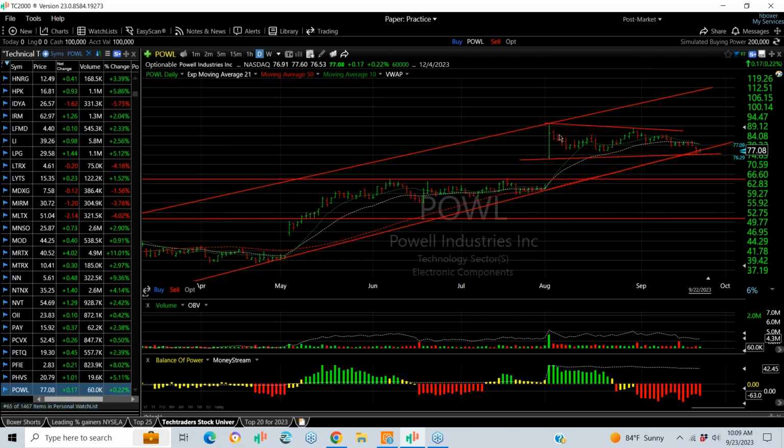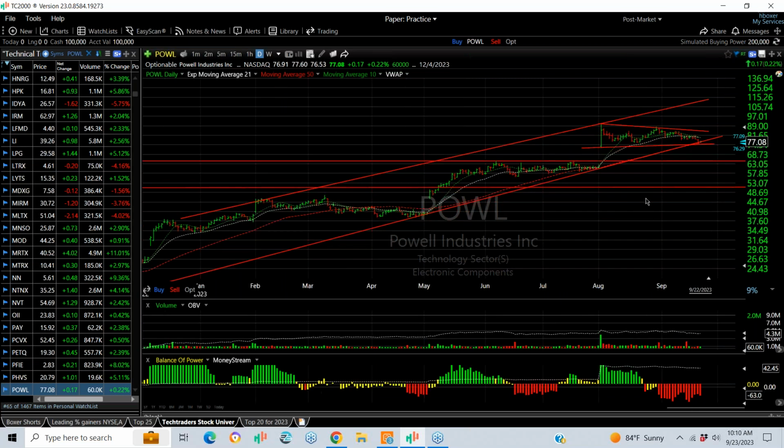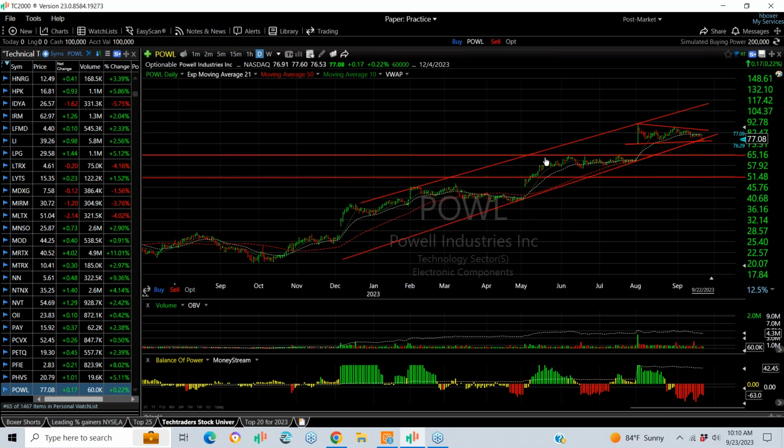POWL with explosive move, put a swing on it. It ran up nicely and backed off for several weeks now. It's coiling. Now it's holding, and it can very easily be a $115 stock if it doesn't break down. Stay tuned.